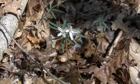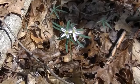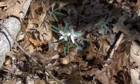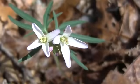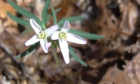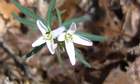So I'm out here doing a little hike today, doing a little bit of scouting. The plant that you see in front of you is cutleaf toothwort. There are a couple ways that you can tell this. First and foremost, you'll notice these white flowers with 4 petals. The petals are kind of long, as you can see here.